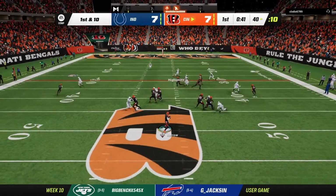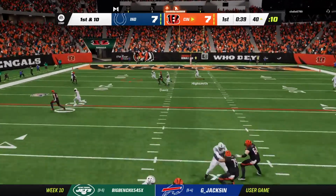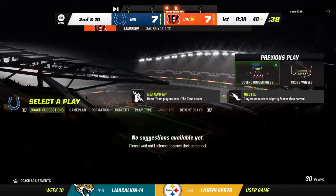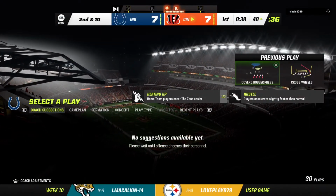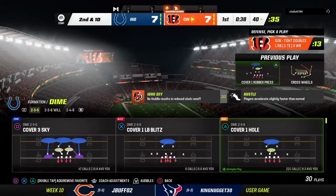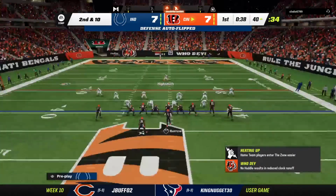Throwing again, it's Burrow. And that is incomplete. He couldn't hold on through the contact. Brings up 2nd down. The Bengals at 500 now, 4-4 on the year. And they come in off the extended break from the bye.